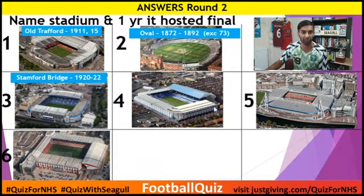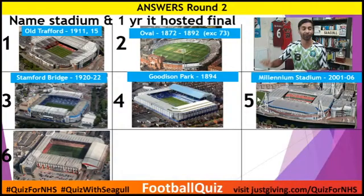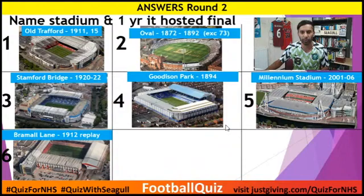Stamford Bridge, number 3. Number 4, you could have told it's Goodison, 1894. And that was an answer I got right on University Challenge. So it's Goodison. Then number 5, very recent. You could either put Principality or it is called the Millennium Stadium. So 2001 to 6. And for me, my iconic memory is Michael Owen with the 2 late goals when he won the Ballon d'Or. And the final one, a little bit squidgy, but this is Bramall Lane.